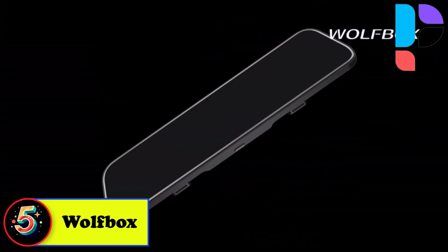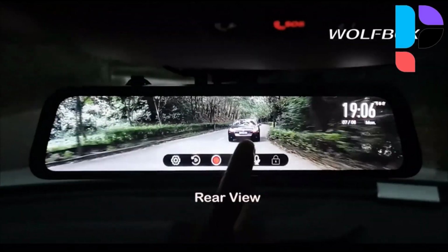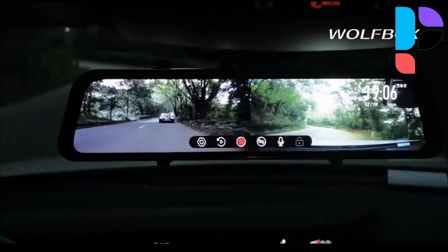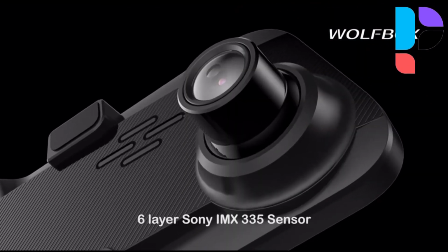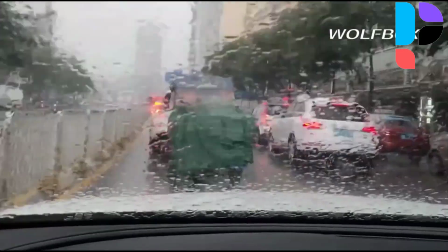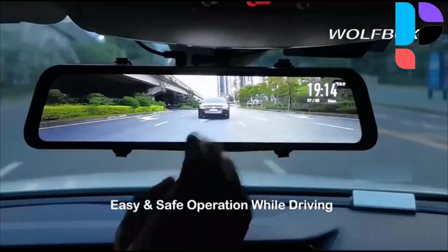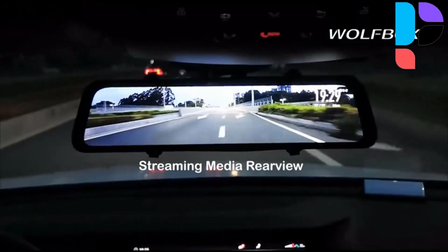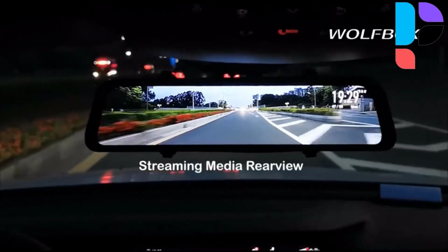Number 5. Brand name, Wolfbox, model number, G840S. The Wolfbox G840S 12-inch 4K mirror dash cam offers comprehensive road coverage with advanced features for reliable and clear video recording. With a 2.5D curved screen, the body is smoother and more suitable for the curvature of the human retina. Its OEM look makes the mirror camera perfectly integrate with the existing mirror.